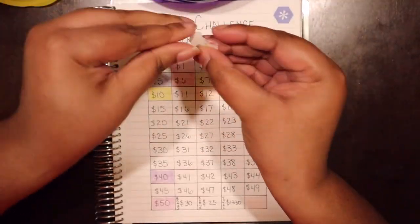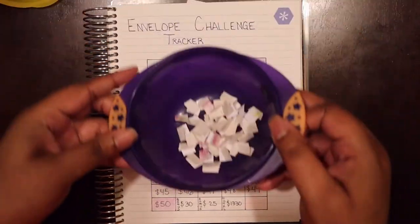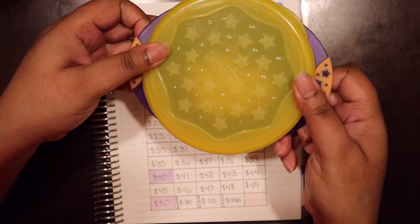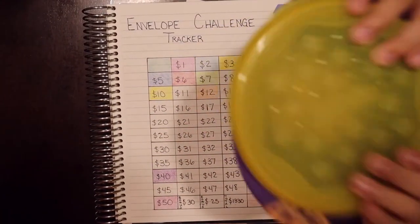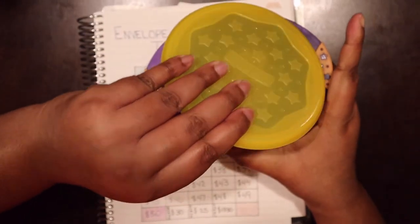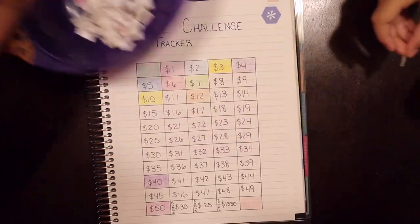Almost done. Is everything folded up? I'm gonna put the top on. Okay, you wanna reach over and shake the bowl? Okay, reach over here so everybody can see. Okay. So don't look, just reach in and pick one number. Pick one piece of paper. Got it? Okay, let's see.